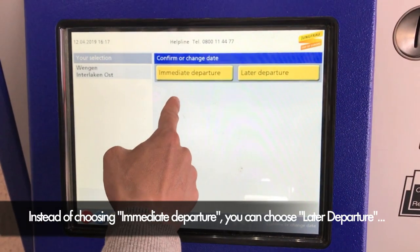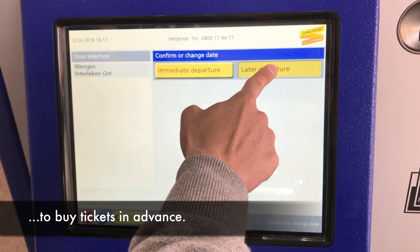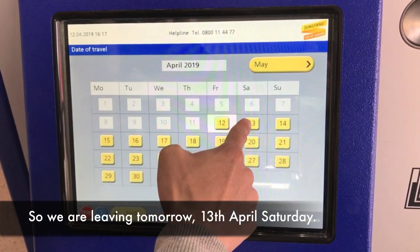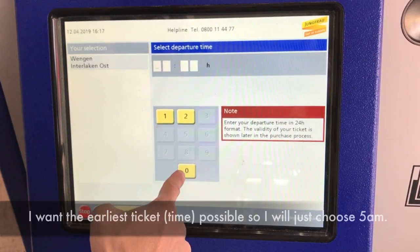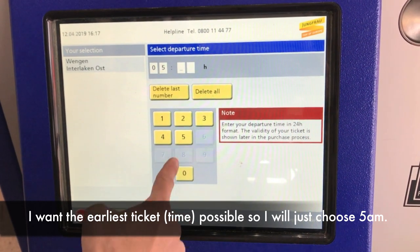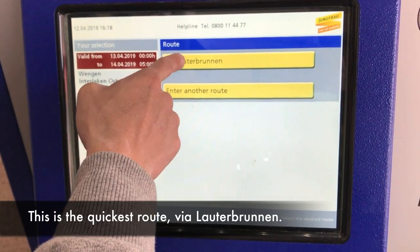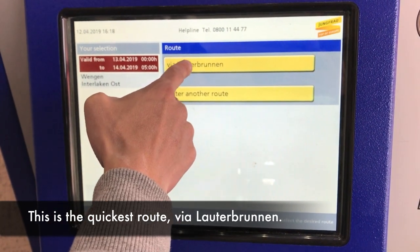Instead of choosing immediate departure, you can choose later departure to buy tickets in advance. So we are leaving tomorrow, 13 April, Saturday. I want the earliest ticket possible, so I'll just choose 5 a.m. This is the quickest route via Lauterbrunnen.